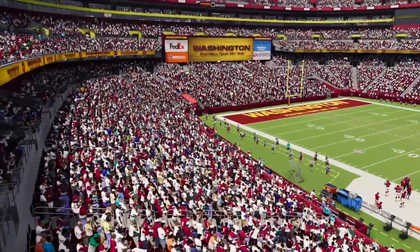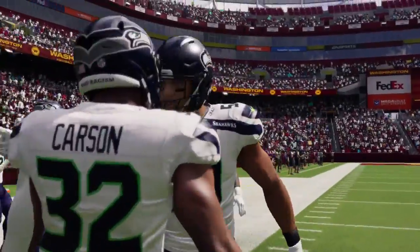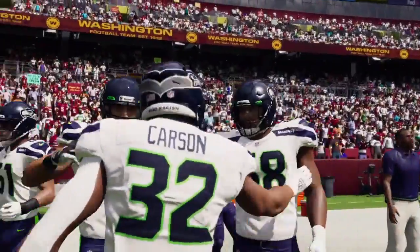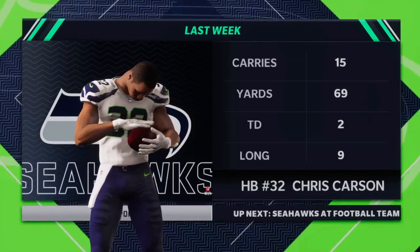It's a pretty frigid December day in our nation's capital. We got our space heaters on full blast up in the booth at FedEx Field. They love their football in this part of the country, and this crowd is ready to go as their guys will match up with Russell Wilson and the Seattle Seahawks.